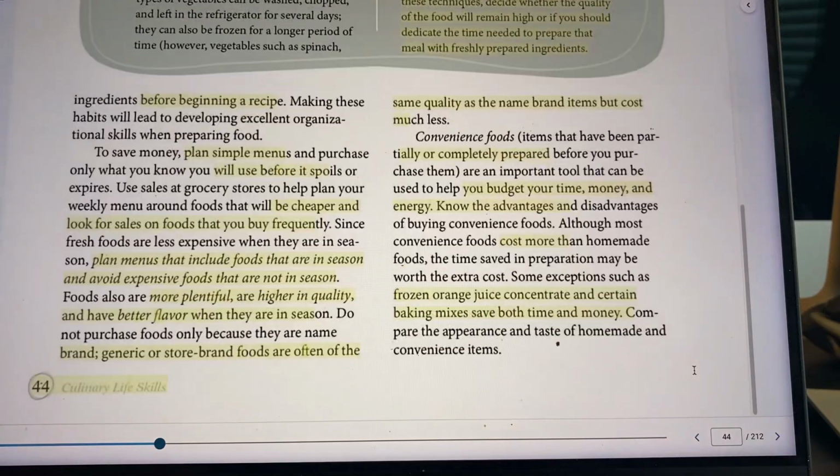Ingredients: get all your ingredients together before you do your recipe. Make sure you have everything. And this will help you get organized. And to save money, plan simple meals and purchase only what you need. Don't purchase a whole bunch of extra. Say, let's get this whole pack of stuff, if you're going to waste half of it.